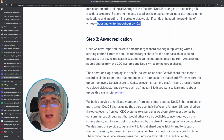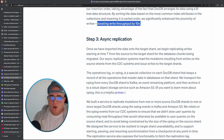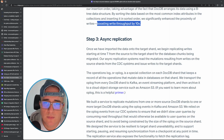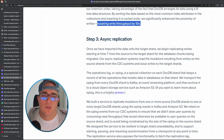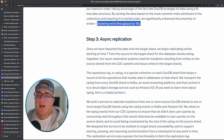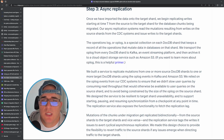Okay, async replication. Once we have imported data onto the target shard, we begin replicating writes starting at time t from the source to the target shard. For the database shard being migrated, our async replication system reads the mutations resulting from writes on the source shard from the CDC system and issues writes to the target shard. The oplog is a special collection to keep a record of operations that mutate data.